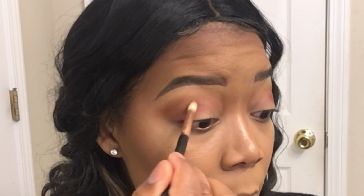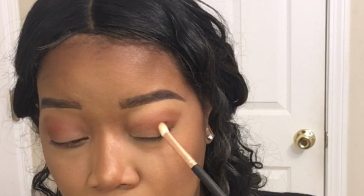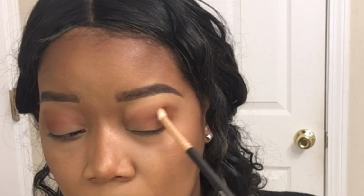Next, I'm going to take a clean blending brush and just make sure I blend both of those colors in really well, trying to decrease any harsh lines that may occur.